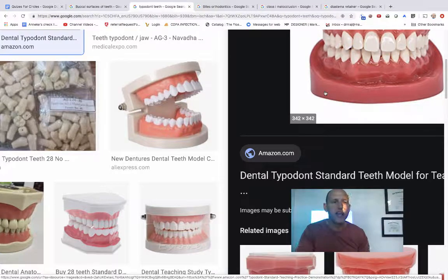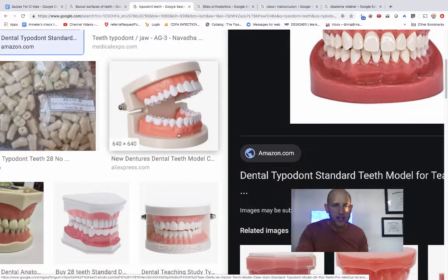So you hear me say, we're going to bond 7s. What that means is you bond these teeth back here. Those are the 7s. Tooth number 7. Here we're going to bond 6s. These are the 6, tooth number 6. We're going to bond 5s. That's tooth number 5. We're going to bond 4s. We're going to bond 3. Or we're going to bond 3 to 3.